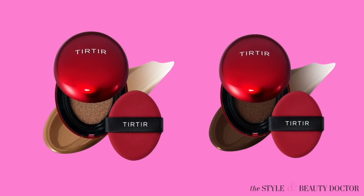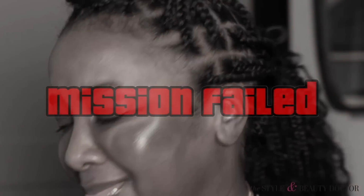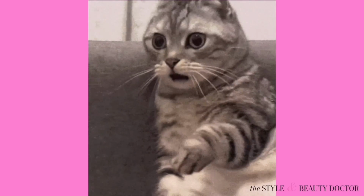I'm gonna attempt to mix 43N with 51N and see what we get. Now, it's not meant to be something to be mixed because, you know, it does come in this cushion compact, but let's see, because the formula feels like it might be really nice. I don't know why I thought this would have worked with the sponge. Oh dear. Let me go get a brush.